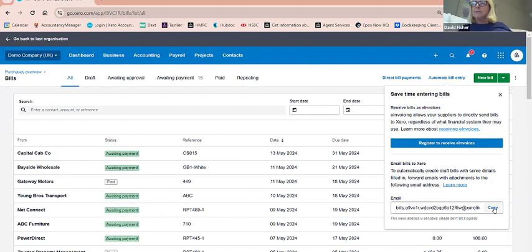Right. Lovely. And I usually tell people to copy it and then save it as a contact in their email. Save it as Xero bills, and then every time you've got an invoice that comes in, just straight away forward it to Xero bills, and it's gone, and you don't need to worry about it. You're not going back 6 months later trying to find an invoice. It's already in there. Yeah, that's great.